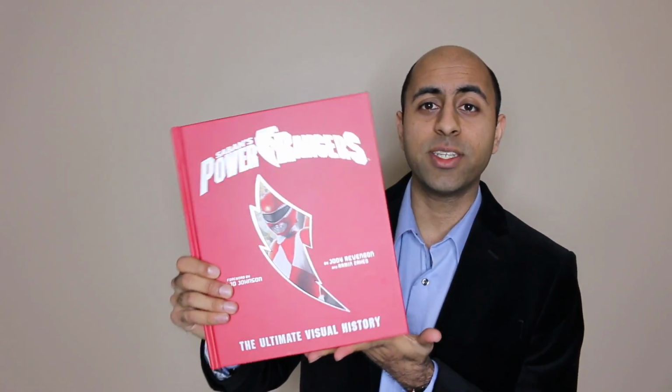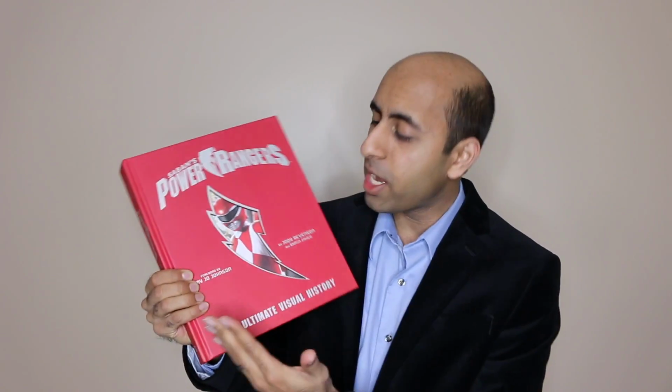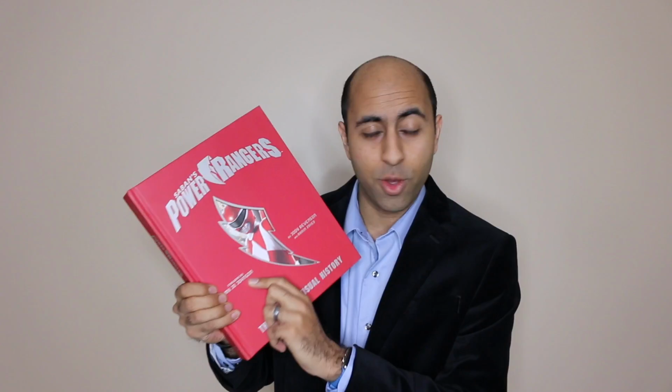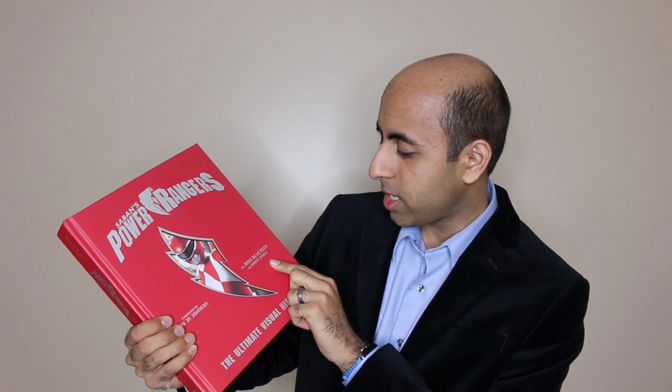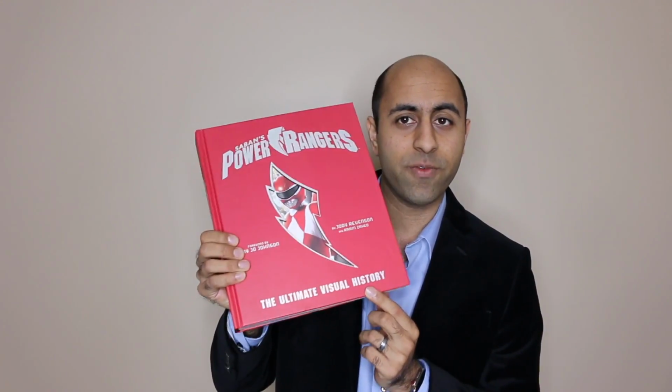So let's just take a look at what the book looks like first of all. You're presented with this awesome cover. I think it looks fantastic. Saban's Power Rangers. It's got a foreword by Amy Jo Johnson, who was Kimberly, the original Pink Mighty Morphin Power Ranger. And so that's pretty cool. And the book has been written by Jody Revenson and Ramin Zahid. So there they are right there. Shout out to them. The Ultimate Visual History.